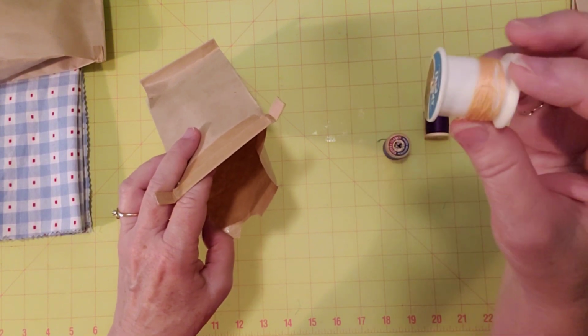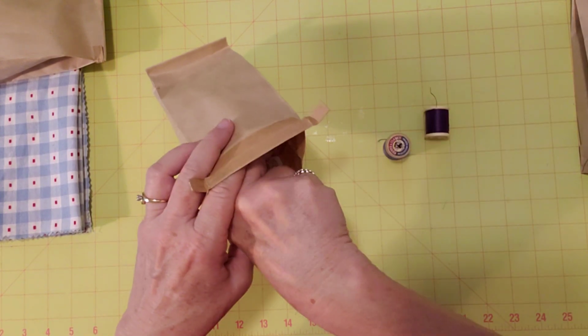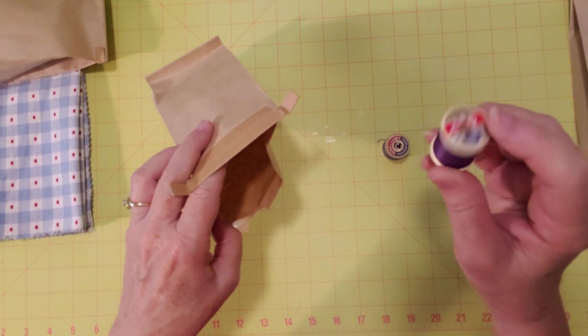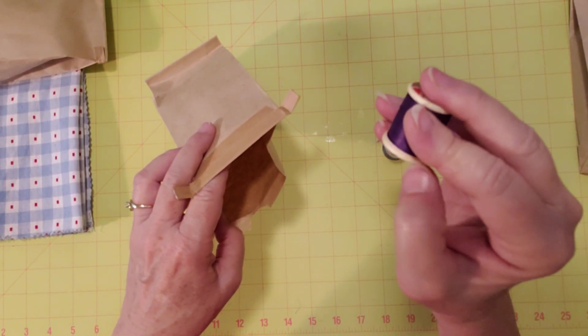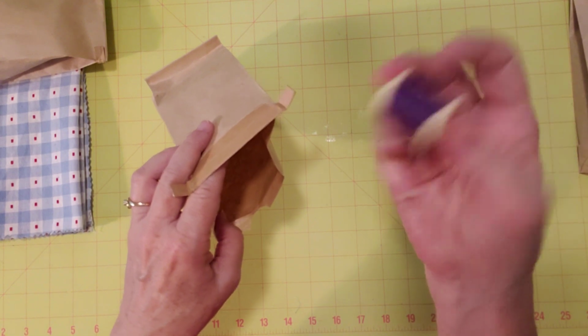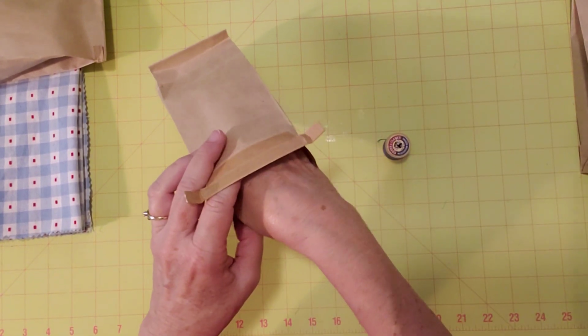So this one's a partial spool. And here's another regular spool. This is a plastic one, I think, or foam. But anyway, it's in purple. That's nice for Halloween.